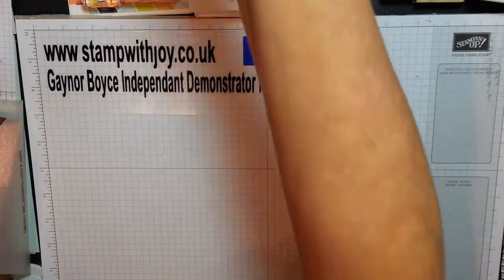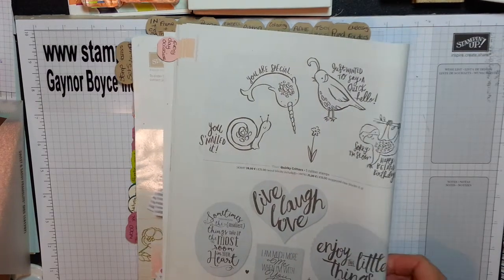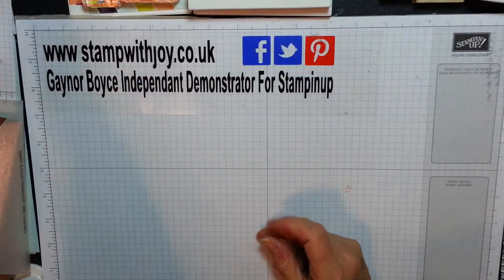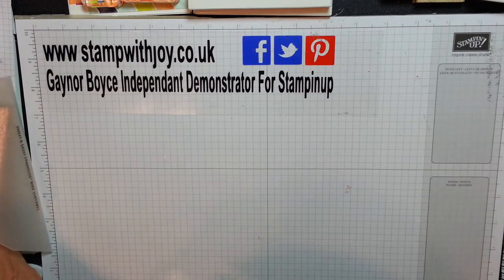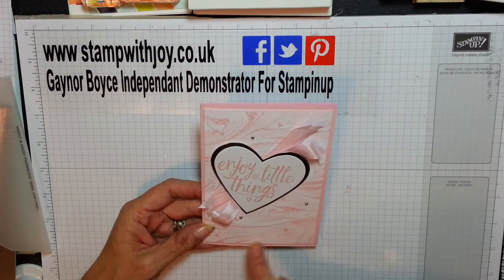So we're continuing in the book, and we're up to Layering Love, and I'm using this beautiful set here. It says enjoy the little things, because I'm making thank you cards as well to send out to everybody. You want to see the pile I've got already ready to go out on Friday, because my husband's fishing again tomorrow.